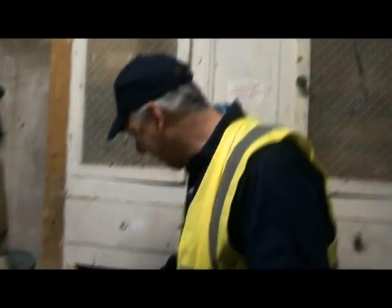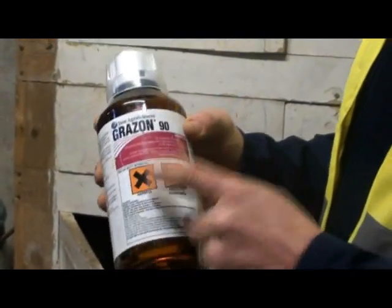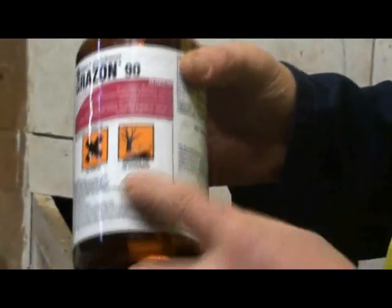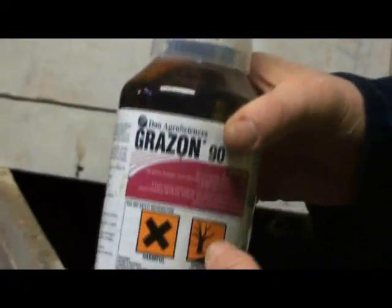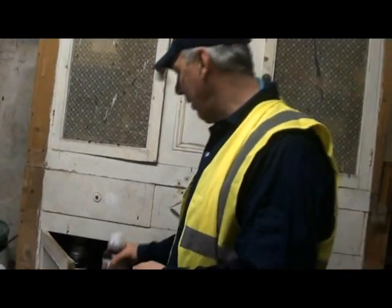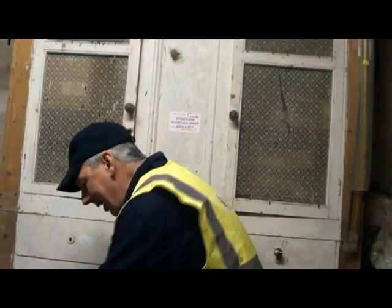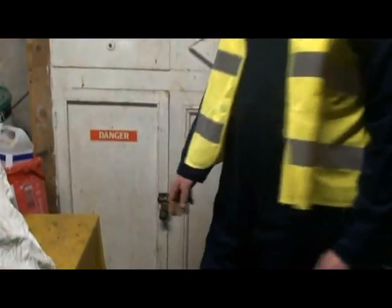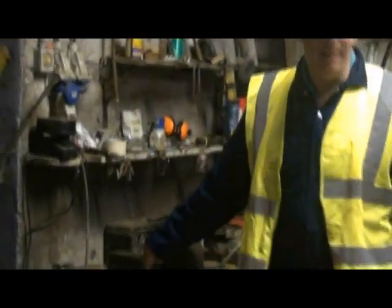So it's important that all your chemicals are stored under lock and key. This is another product, and as you can see, a big X means it's poisonous. Also, if it's not used properly, it's a danger to the environment. So if you are washing out the sprayer, it's important that you dispose of the spray responsibly into a tank where it won't leak into waterways. So it's important that it's under lock and key, so that if any children come into the workshop accidentally or otherwise, it's secure.